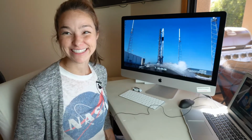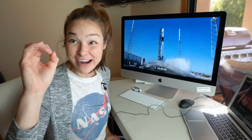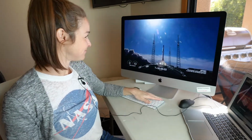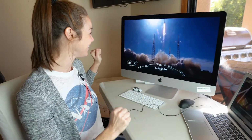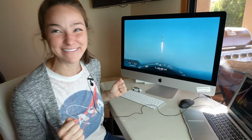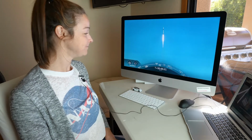10, 9, 8, 7, 6, 5, 4, 3, 2, 1, 0. Ignition. Liftoff. Woohoo! Look at that. So cool. One day I get to see it in person. I can't wait. Downrange. Pretty close. Headed downrange. Nominal. Good.